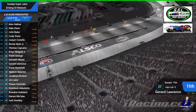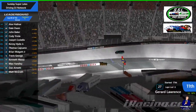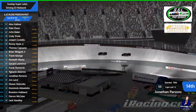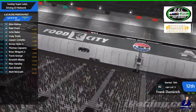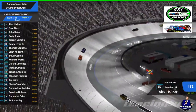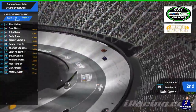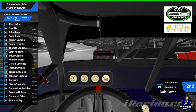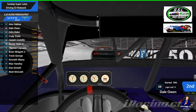Farther on back in the field, Gerard Lawrence with a quiet race, currently sitting 11th. Gained 6 spots, definitely nothing to fret about. Great run going so far for him. Dumachich and Parsons looks to be 3 laps down, so your last car on the lead lap is going to be the 42 car of Frank Dumachich. Getting some help right now. Halinar, though, feeling a little pressure from Owen as they come around to 69 laps completed, or 70. Pardon me, we'll go on board with Owen as he's setting up the leader. Only a 10th back. Very close battle going on right now.